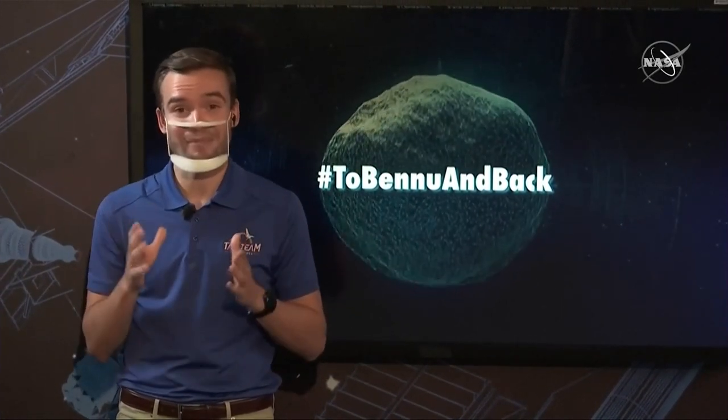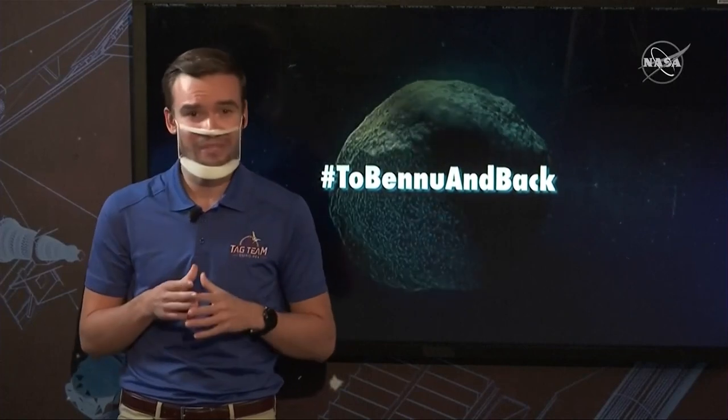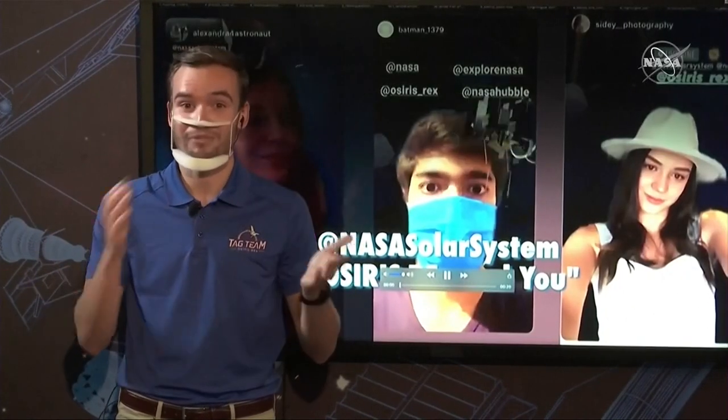It'd be awesome to actually grab a camera and make the trek out to Bennu to photograph it up close in person. But as we've mentioned, Bennu is a little bit far away from us right now, on the order of 200 million miles away. But don't worry, here's something OSIRIS-REx can deliver to you right now from the comfort of your own home.